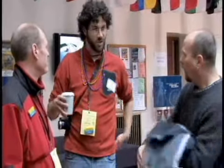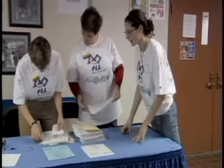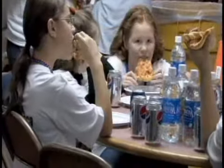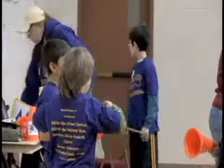FLL is a volunteer experience. Volunteer coaches, judges, referees, and hosts all contribute extensive hours to the FLL program. The year-round administration of the program has costs associated with it, and events are not free. However, our aim is always a high-quality and fully satisfying experience for the children. They're learning engineering, science and math, teamwork and stamina, and they would tell you themselves they're having a ton of fun.